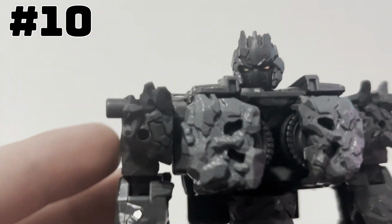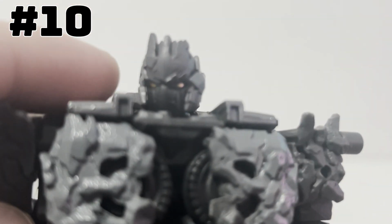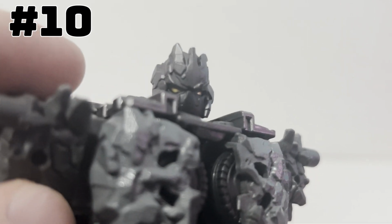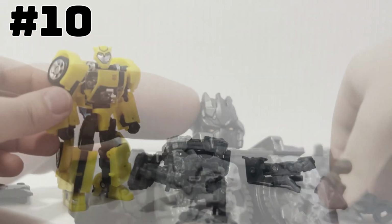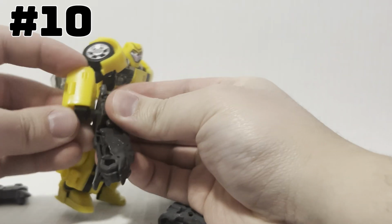The details are cool, and obviously the play value is there, being able to take all those parts off of him and attach him to other Transformers and stuff like that, use them as weapons or armor or what have you. And also I just like how easy he is to transform, how easy he is for me to do like a comparison.